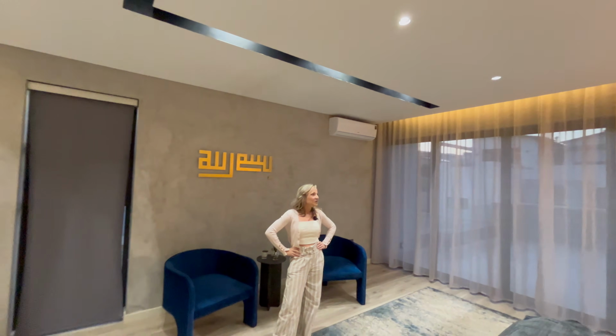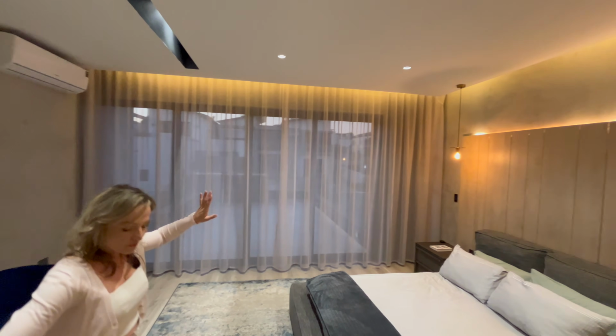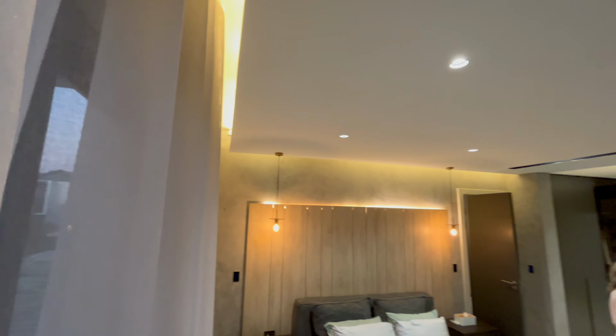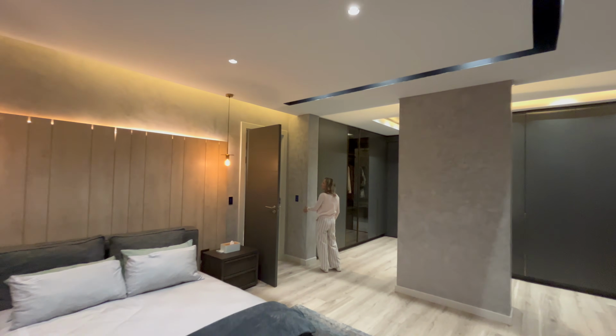It's so cool. They've taken into consideration with the bulkhead the beautiful curtains. This is very on trend now. You don't see the rails anymore. It's recessed into the ceilings. That's fabulous. This is obviously a smart home, so all the light switches are electric. Very cool, very on trend.